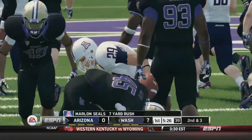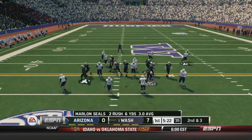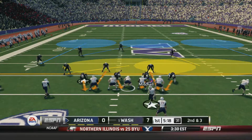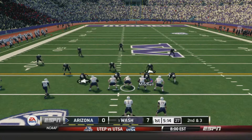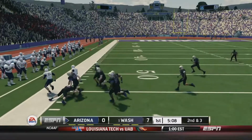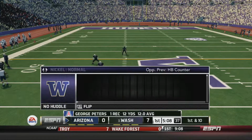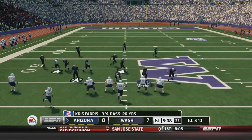7 yards there on that bit of misdirection. 7 yards. That'll bring up 2nd and 3. Fires out to his wideout. Knocked out of bounds at the 44-yard line. He is such a reliable target. You throw it anywhere near him, and this guy's going to get his hands on it and make a catch.